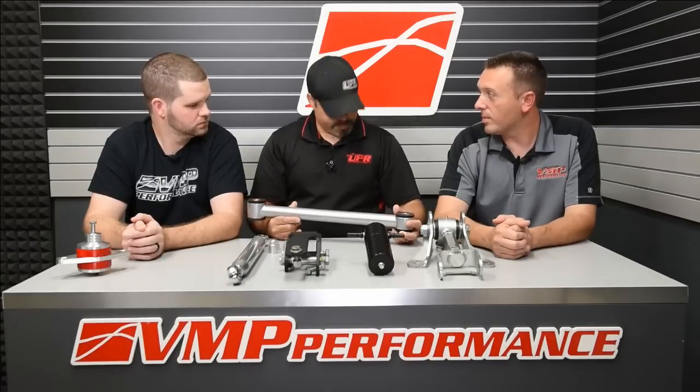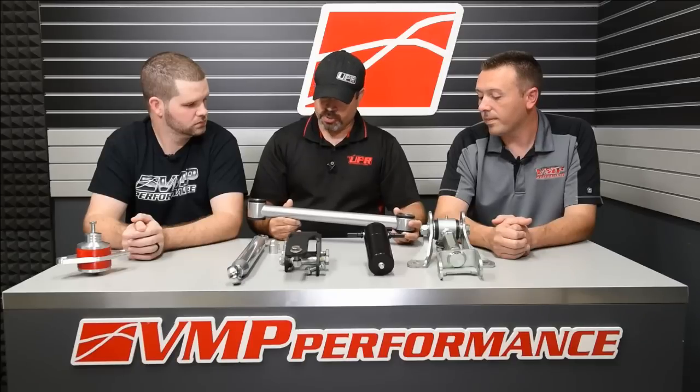So anyway, one of the first things that we recommend for our customers is to upgrade the lower control arms. It's really easy. This is something that you could do in 30 minutes with hand tools in your driveway. It's not complicated, just a jack and a jack stand, pretty much, right? Very, very simple to install.